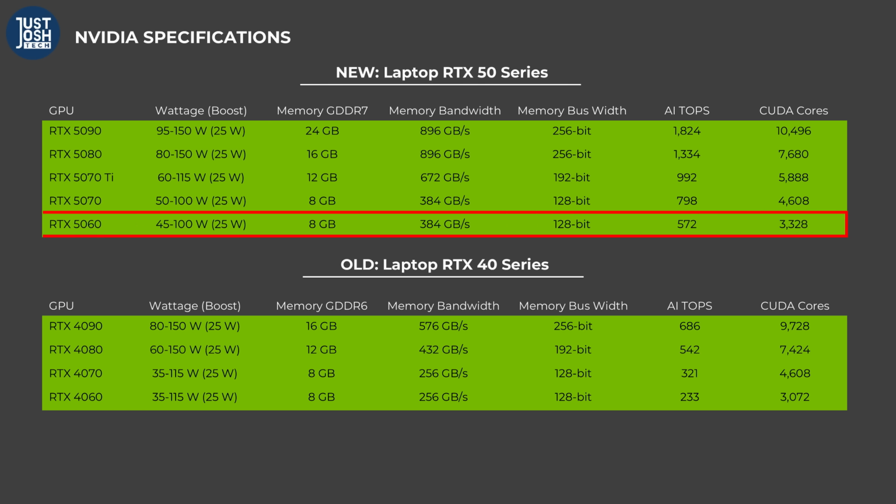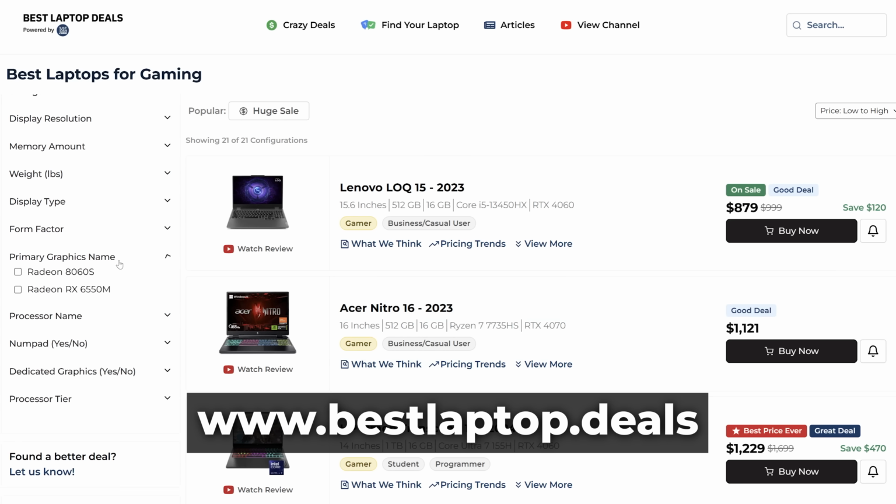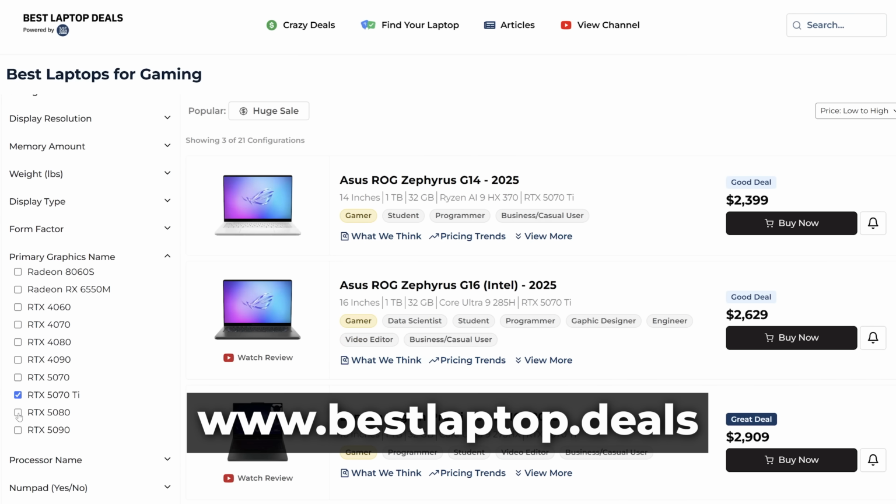Unfortunately, as the RTX 5060 and 5070 GPUs only come with 8GB of VRAM, many laptops with those GPUs will struggle to run games at their screen's native resolution. And because it's a laptop, there isn't anything you can do about it. You can't exactly just swap out the GPU. This means you have to buy a laptop with an RTX 5070 Ti or higher, as those come with more VRAM.